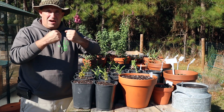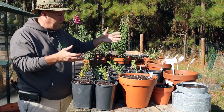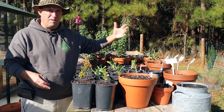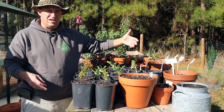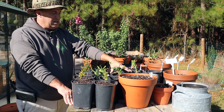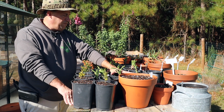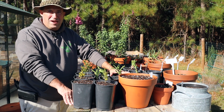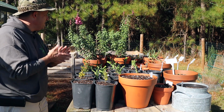And what you can do is divide them, just pull it apart. From 3, I got 18. Now in another year or 2, I may get double that. 3 years, double that, etc. So it's, again, fairly easy to grow, beautiful flowers, and as long as you can keep the deer off of them, pretty good. So that's pretty exciting.